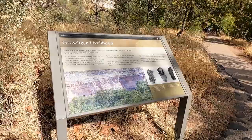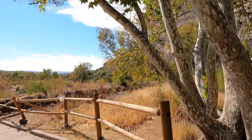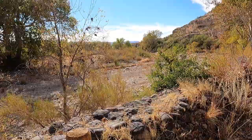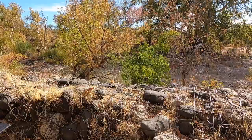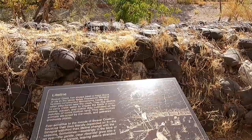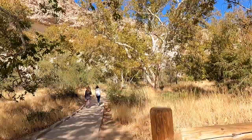Growing a livelihood. Must have been where they had like their gardens or whatever. Here's a dry creek bed. This is where they got their water. Wow, it's really faded. Lifeline, this is where they grew their food. I'll be darned. Yeah, look at the color. Leaves are changing. Yay. Found it. Finally found color. Had to come to a castle.